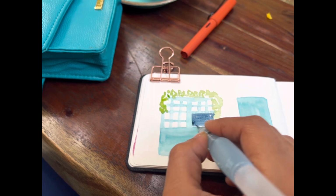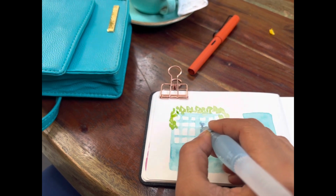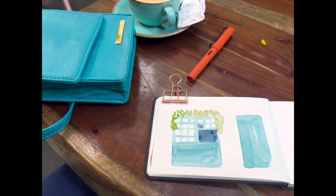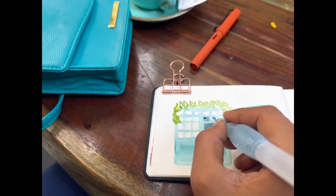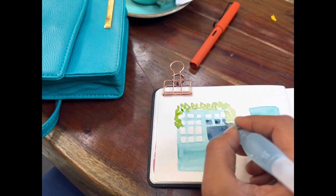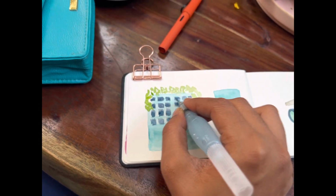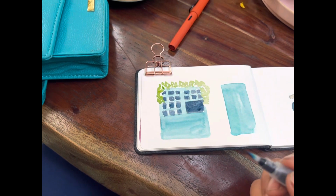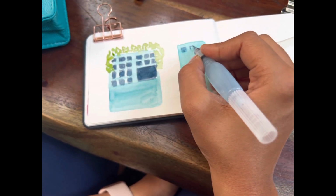I'm now adding some details for the windows with some Payne's grey. You will notice that this particular grey is very bluish grey. So this is a very nice color. If you want to darken any color and take it to the next shade, you can mix Payne's grey with it. So I'm avoiding these days to use directly black on my watercolor set, and so I'm just experimenting with different styles and seeing which one really speaks out to me.